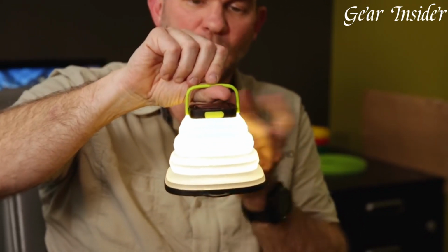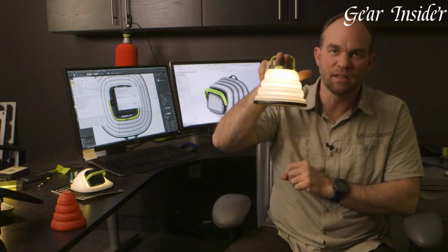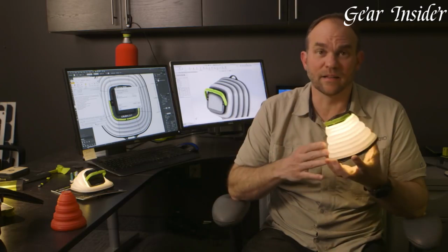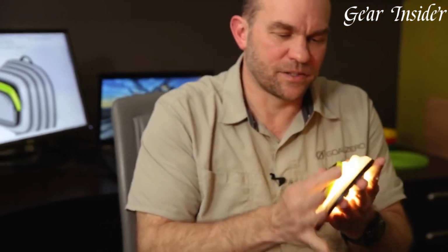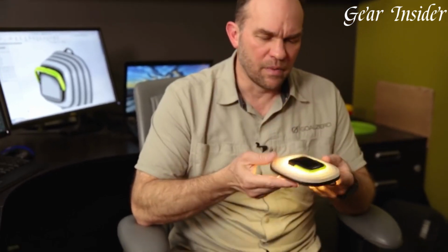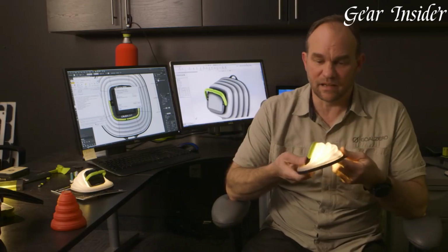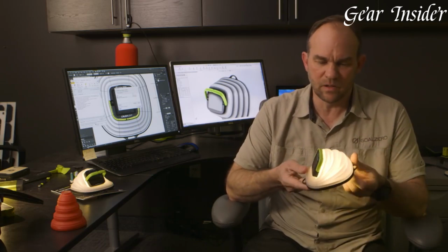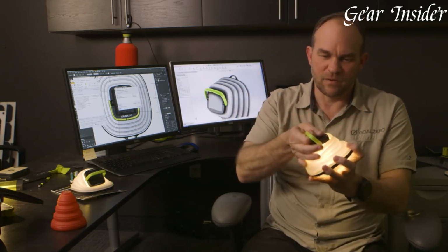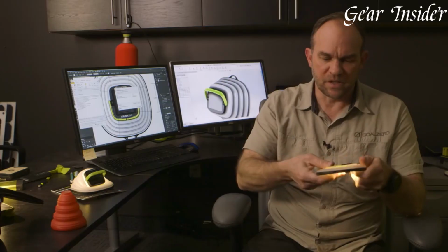The expandable accordion design allows you to control the brightness with a simple pop and collapse motion. With multiple light settings, it caters to different lighting needs. The durable and weather-resistant construction ensures it can withstand outdoor conditions. The Goal Zero Crush Light solar-powered lantern represents Goal Zero's dedication to providing sustainable, solar-powered solutions for adventurers, campers, and anyone seeking a reliable and eco-conscious lighting option.